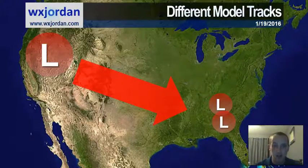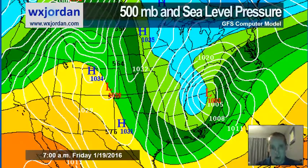This area of low pressure is either going to track over the Appalachians or just south of the Appalachians through Georgia. The GFS is currently showing this more northern track, while the European is more south. So let's take a look at the GFS computer model. This is at 7 a.m. on Friday morning, and you see the area of low pressure centered right over Tennessee.